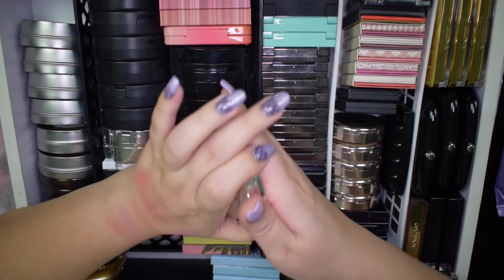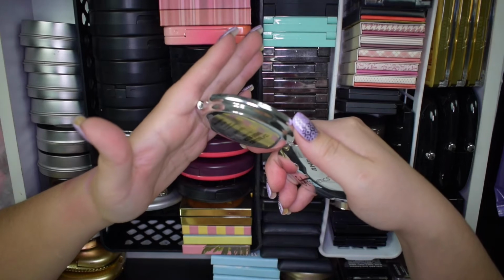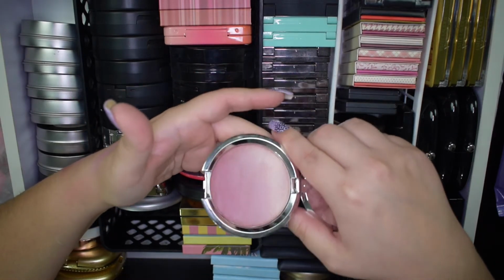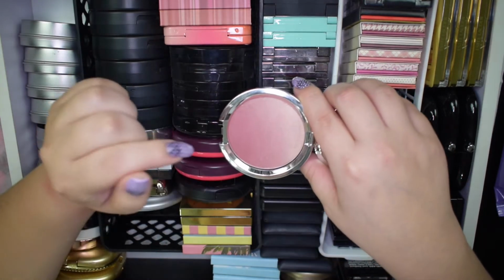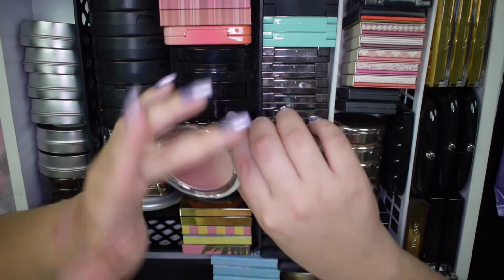These two here are from It Cosmetics. I love these blushes. Hands down, love these blushes. So this one is called Sugar Plum. I always want to say Sugar Plum Fairy, but this is just Sugar Plum. And it is kind of a shimmery blush. You could honestly use this side of the blush as a highlighter.